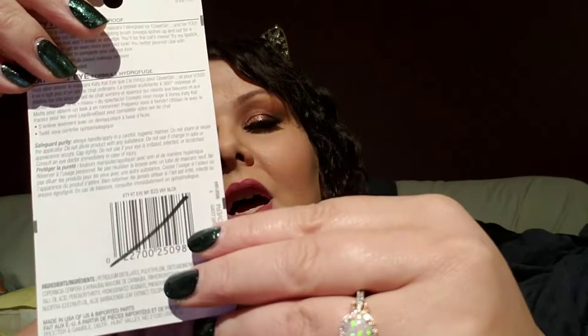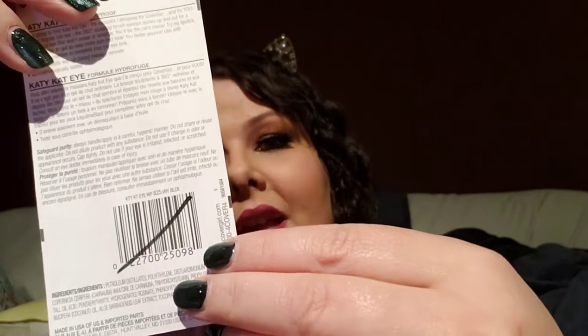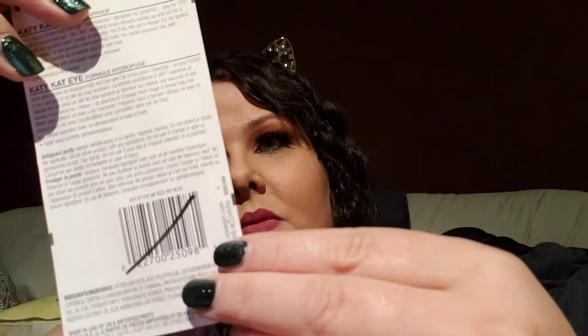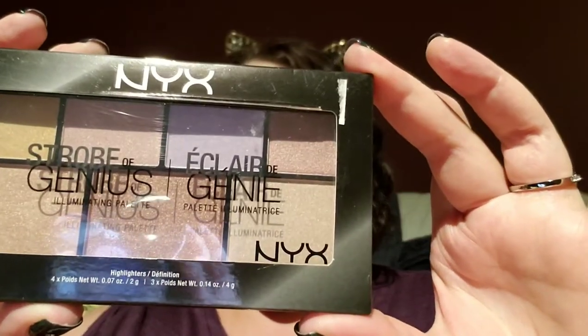Ooh. This is Katy Perry mascara. In very black. Can't go wrong with a black mascara. Oh my. A highlighter palette by NYX. That's pretty friggin' sweet.